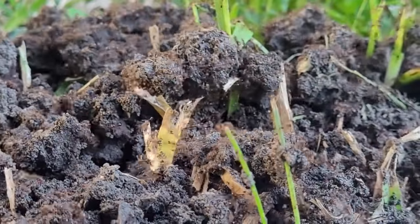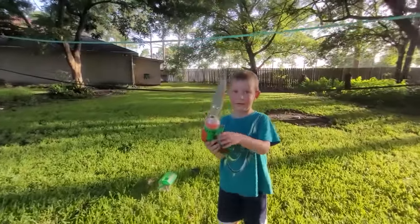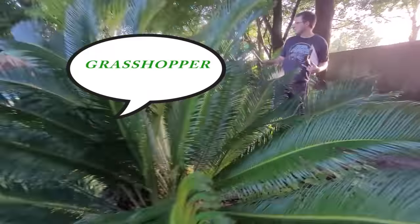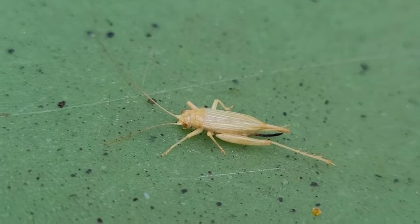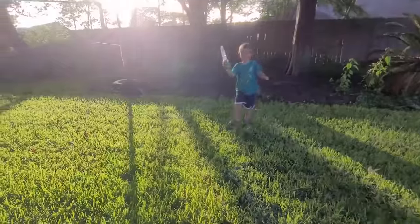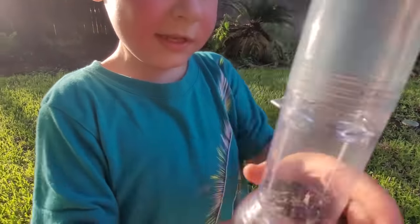Do you have any comments on the fire ants? You got a baby frog in your bug catcher? A grasshopper? Where? Grasshopper. It looks like a cricket. I think it's a cricket, Sissy. Let me see. You caught a spider. Whoa, look at that spider. Whoa, another spider. Careful, Sissy, careful. Whoa, another beetle. Yes, tiny.